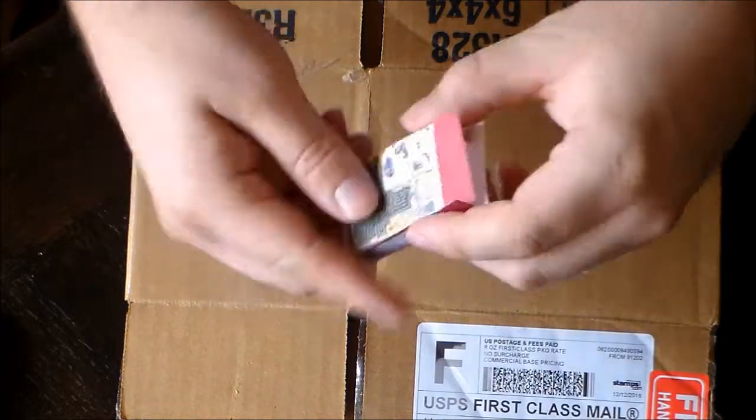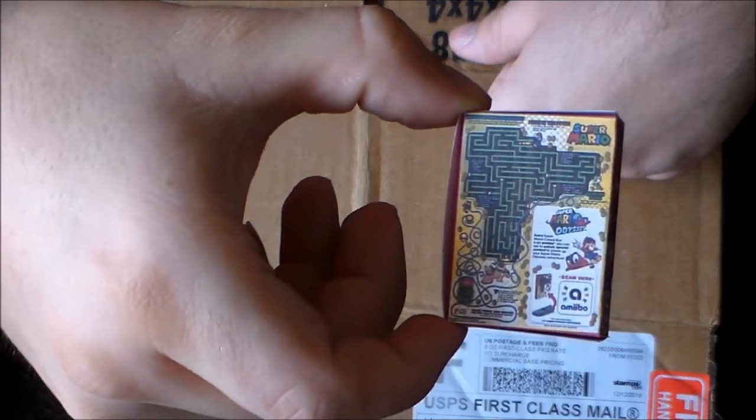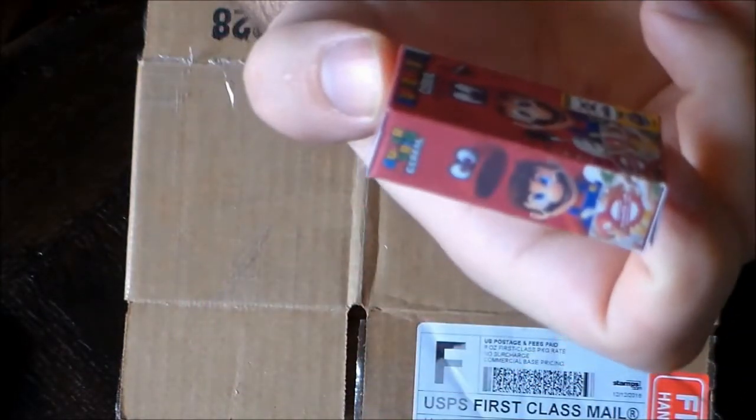Once that's done, we can fold up the box. And there's the final product. A perfect miniature Super Mario cereal box.